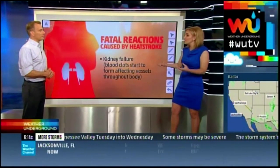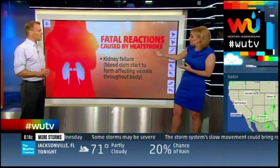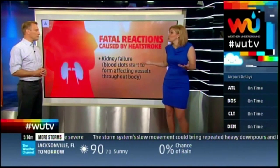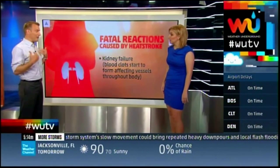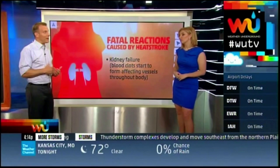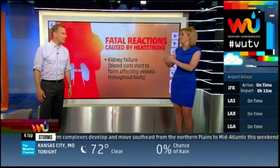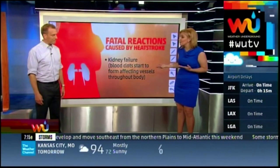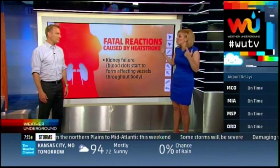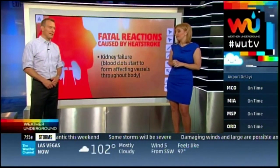Right, because you're stressing your body, so you're putting your body into a state of stress. Also, kidney failure because of blood clots that start to form, and that'll affect vessels throughout the body. And it can have a lot of impacts on different parts of your body. Blood isn't flowing how it should be. So a lot of medical factors go into heat stroke. It's not just being succumbed by the heat itself. Yeah, and unfortunately, that's why a lot of times at these outdoor events like our CMA Music Festival, people are having a good time, they're drinking, or just not thinking to drink water. You find yourself dehydrated, and then you get into some trouble. Exactly.